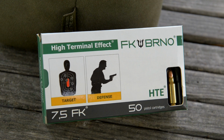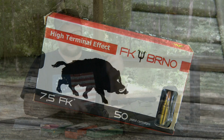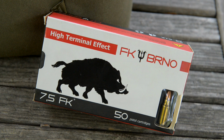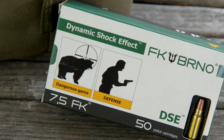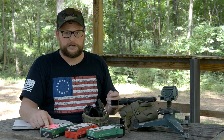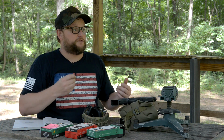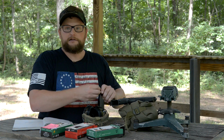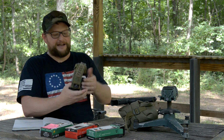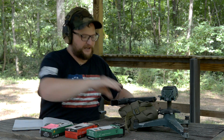Okay, cool. When we step up into the high terminal effect and get into the copper 95 grain, which we're about to shoot, it's got a boar on the box. Okay, that's cool. We get into the F9. What have I said in other videos? It's got a bear on the box. So they're kind of dropping a hint there that if the bear is climbing up the tree, trying to get you, that's probably the sidearm you want to have. Or hey, maybe if your game of choice is two-legged and they're hopped up on drugs, okay, there you go. You might be able to stop a bear person, depending on how deep down that rabbit hole they're willing to go.